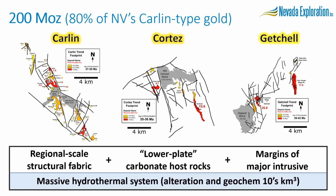Specifically, we're looking for places where large volumes of mineralized hydrothermal fluids have moved along major fluid pathways to intersect favorable host rocks at the time and place where the surrounding conditions force the fluids to deposit their gold.